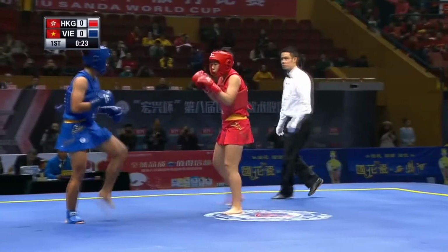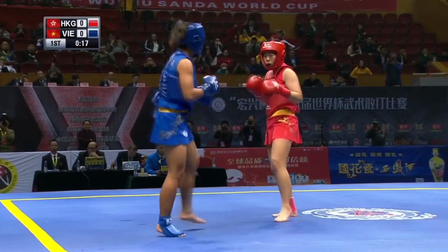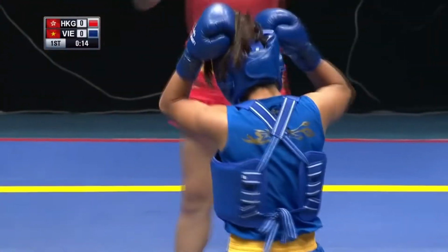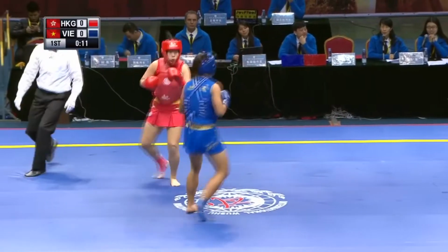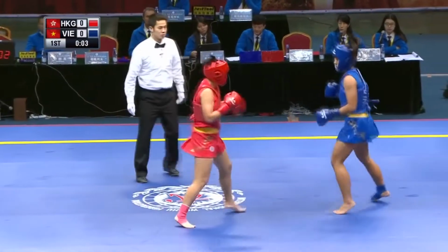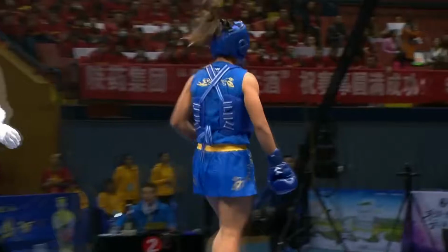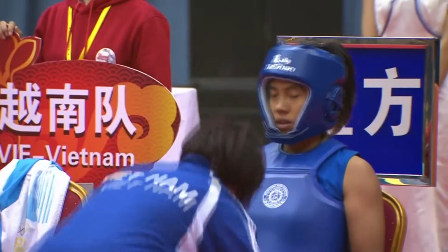Big kick. She's been successful with that a couple of times now. Well, down goes Man. Man really hasn't been able to penetrate Nguyen. She knows that Nguyen's legs are good, and she's keeping her at bay just with her kick. But we've also seen her up close with a flurry of punches. That's a very comfortable round, convincing stuff from Nguyen. That puts her in front.